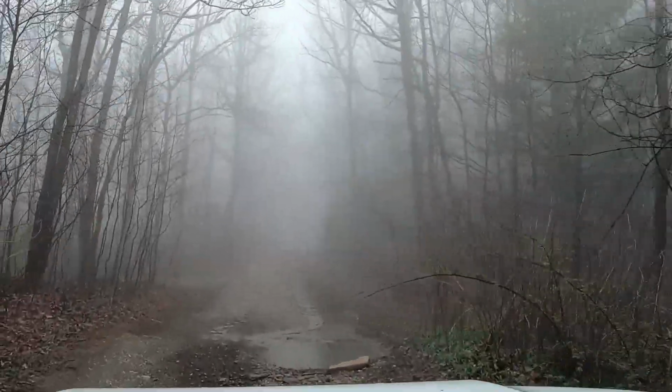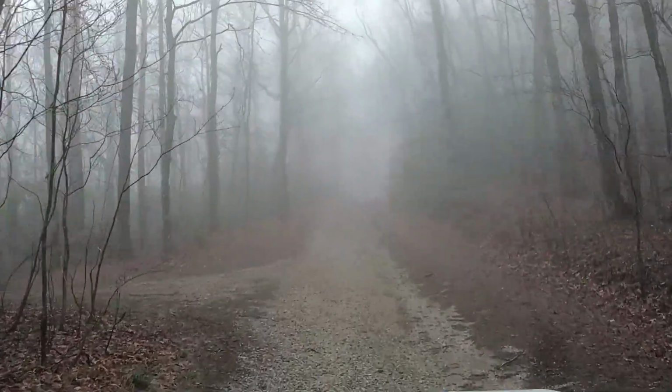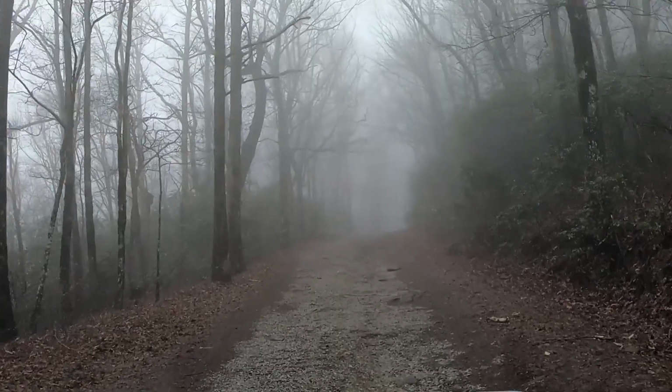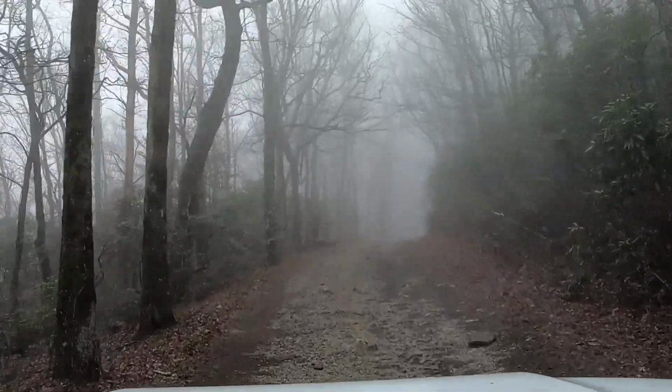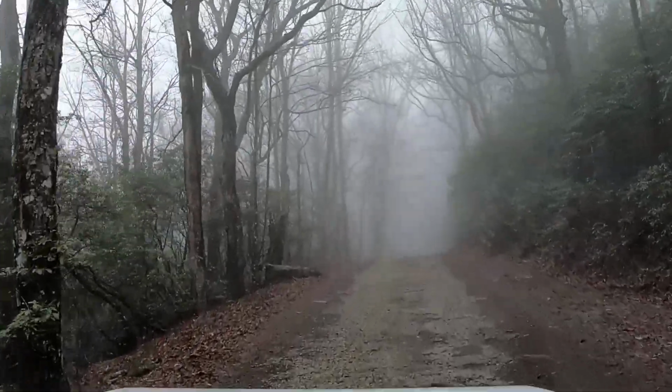You can see some more remote camping spots here on the left. Like I said, there are plenty of dispersed camping locations along Tray Mountain. So if you're in the area and you need a place to camp, there is no shortage of campsites along Tray Mountain.